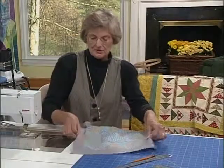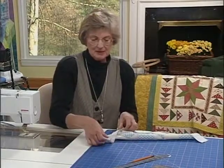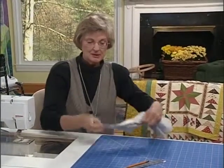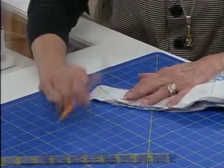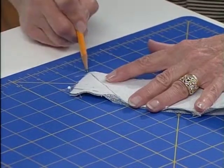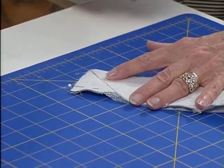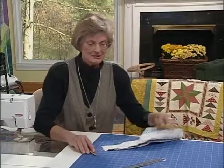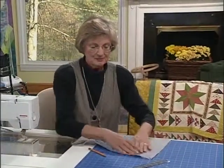And then you simply put these together, knowing that the extensions are the same length, and then with a pencil from that back stitching to that right angle, you draw a line. That is the line that you stitch on. Once that's stitched, you cut this off, giving yourself the 1/4 inch extension for your seam allowance, and you've got a perfect mitered border.